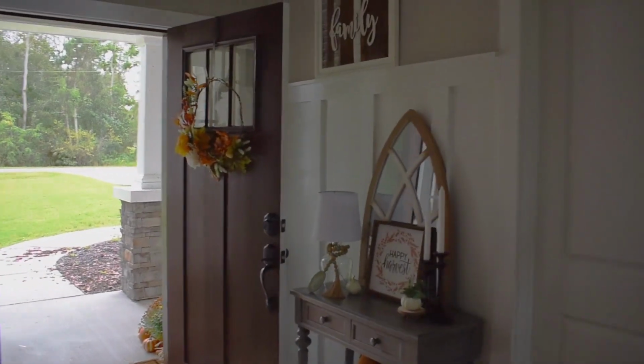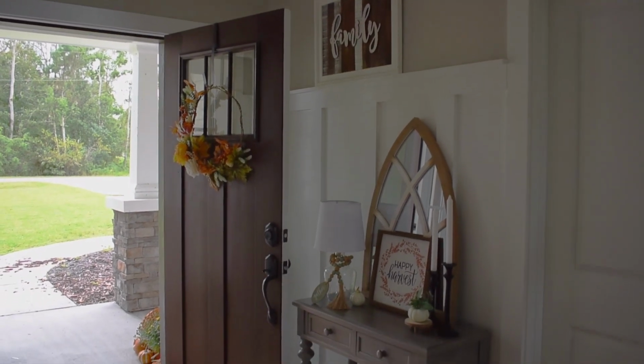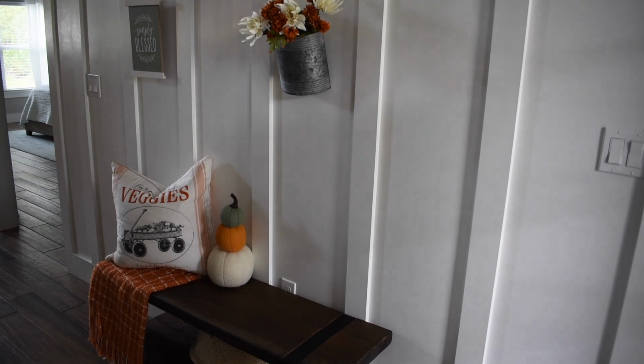This is looking on the entryway back towards the front door here. And here's another look at the table and the bench.